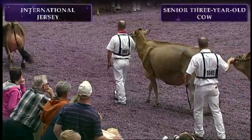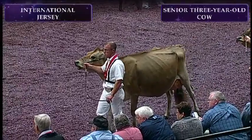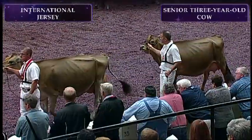But take nothing away. The second cow, you just love the quality of this cow, the length of her neck, and it's the height of her chine and strength up through the front end today that carries her over this third cow. She's a little nicer on the floor of her udder as well.